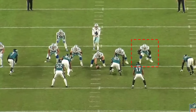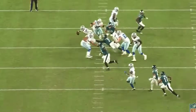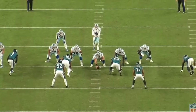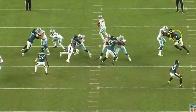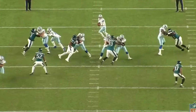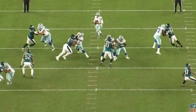You've got another really nice rep here by Tyron Smith. Josh Sweat, the defensive end, is going to swat Tyron Smith's hand down, and although he does a nice job with the swat, it's not going to work. Really nice job here by Tyron Smith, really powerful hands. You can see Josh Sweat get the right hand up. He's going to swat the hand, and you can see Tyron Smith's hand ultimately does get swatted on this play. You can see in slow motion that the hand gets swatted away, but this shows you the recovery skill that Tyron Smith has within his arsenal.